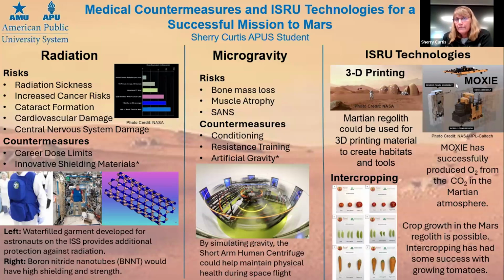Another one that I find very intriguing is the MOXIE that's been tested out on the rovers on Mars, producing our own oxygen from the CO2 in the Martian atmosphere, because we're going to need oxygen to get back off the planet and for various other things, and to transport that amount would be very expensive and very cumbersome.